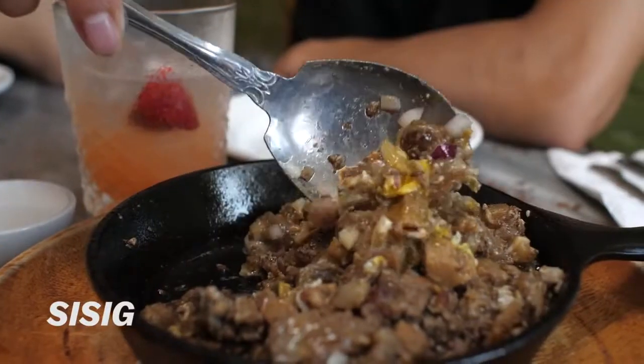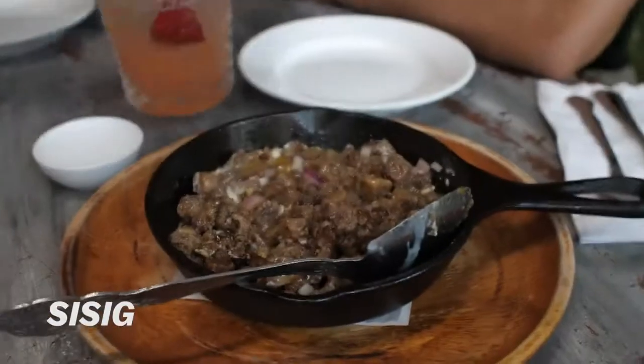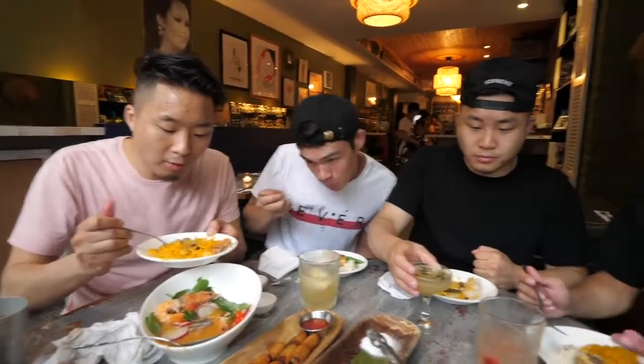Sisig is a lot of different fatty cuts of pork, and it's usually served in a sizzling cast iron plate with some eggs, so it keeps it a lot thicker. It's very gooey. Why don't you tell us how you really feel? That's how I really feel. It was very gooey. There's a lot of different textures. Yeah, like you said, there's a lot of different types of pork in there.